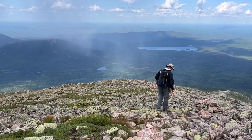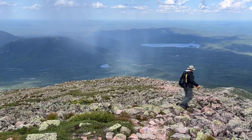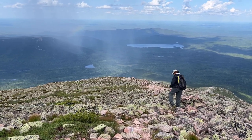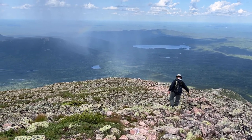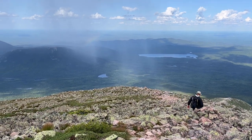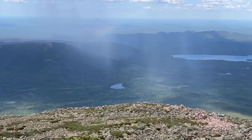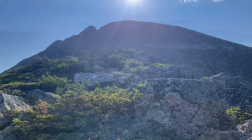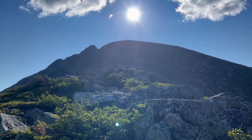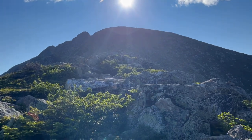Alright guys, we are all done celebrating up here at Palmala Peak, and we are now heading down the Helon Taylor Trail. It's 3.2 miles. It should take us right back to the Roaring Brook Campground where we're staying. If you could look there in the distance, there's another rainbow. God is good. I don't know if you guys can see it, but all the way up there where the sun's at is where we just came from.